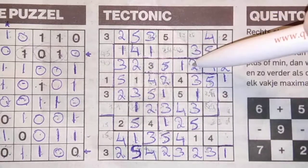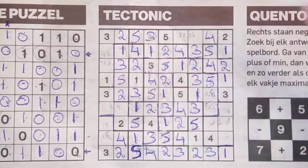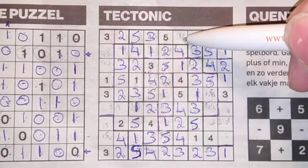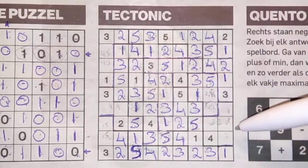This box cannot be a 2. So one box left for the 2 should be here. This should be a 4. We have a 2 here. So this cannot be a 2. This should be a 1. And this should be a 2. Alright.